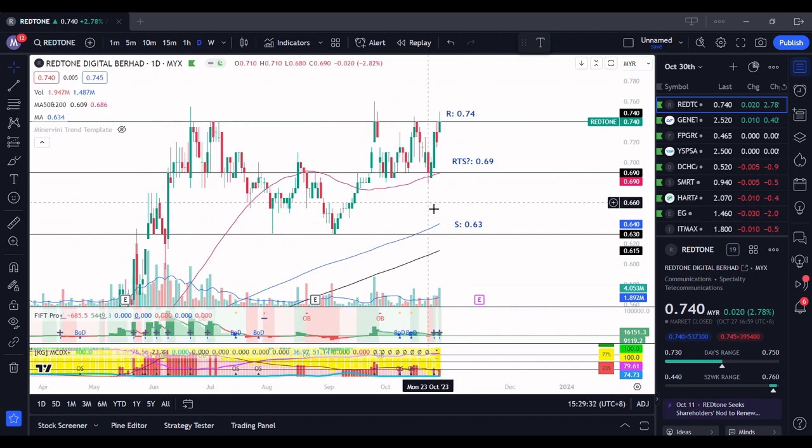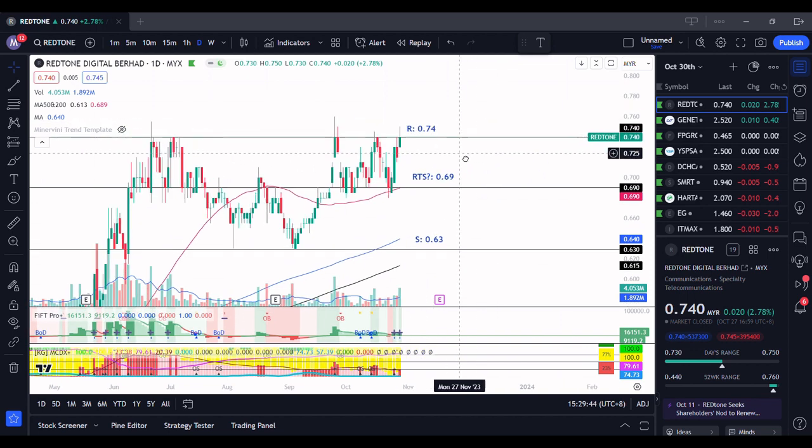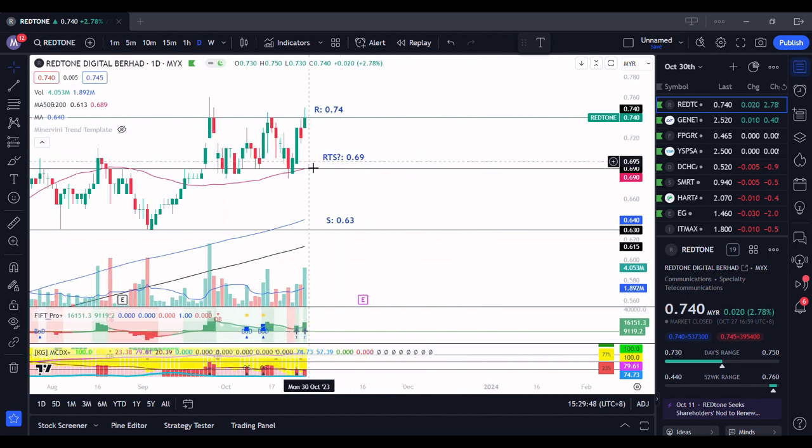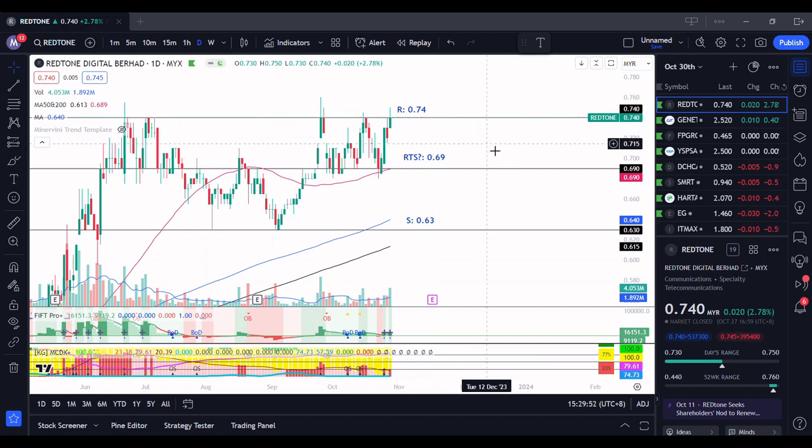Okay, you see even despite our bad market, you still see it's holding within this range. And of course, it will need to break out from this range to confirm an uptrend. So for me, I think Redtone looks pretty good. The volume on Friday was also quite nice. Although so far it has never been able to close above 0.74. So far never. But I think it's going to attempt soon.